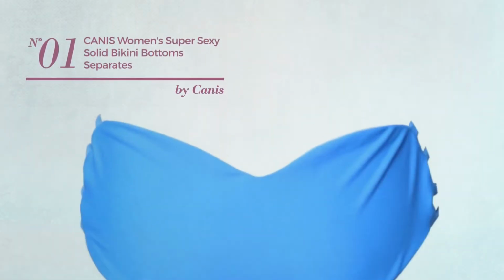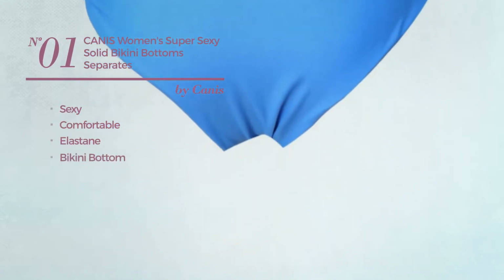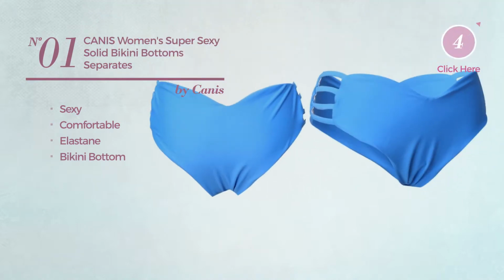Number 1, featuring a sexy design, produced with comfortable elastane, with a bikini bottom. Available merely in blue color.